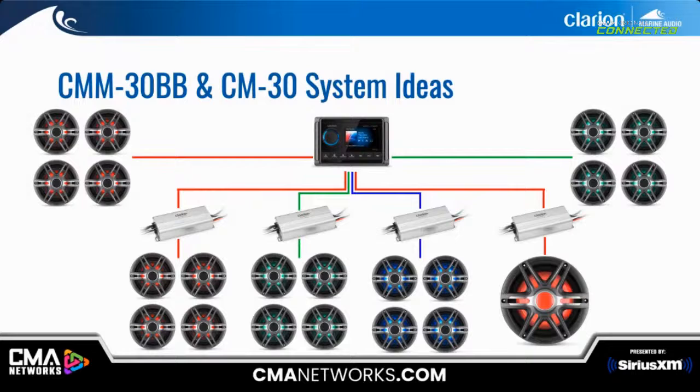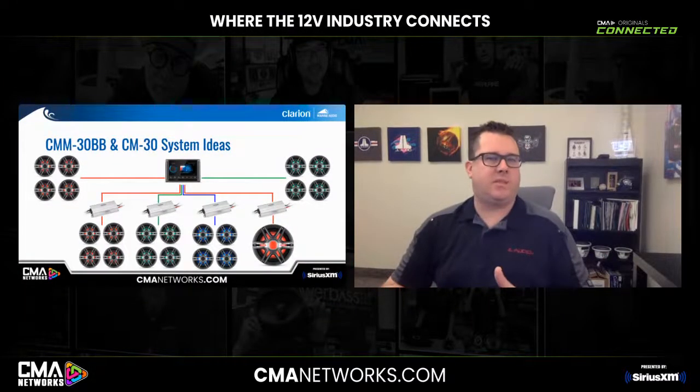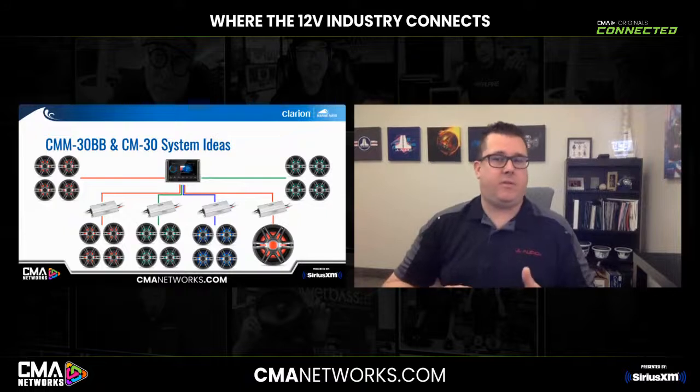But here we have 4 channel amplifiers running 3 different zones. We've got zone 4 set up for a subwoofer and zones 1 and 2 also running off of the onboard power. So you can see zones 1 and 2, those are going to be the red and green speakers and the red and green signal paths. We've got 16 speakers running off of those 2 zones. And then you've got zone 3, the blue zone. Maybe that's your tower speakers. And then you've got your subwoofer zone as well. So really, the sky's the limit when it comes to designing systems with the CMM30BB and the CMM30.